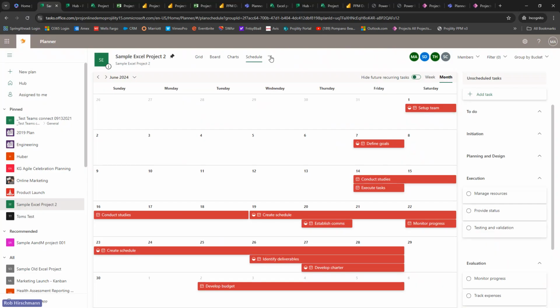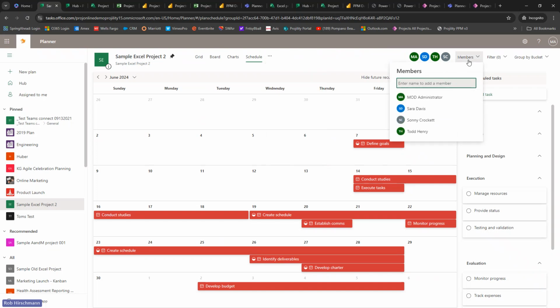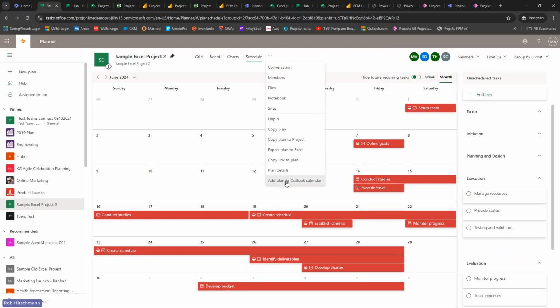A couple other things with Planner that are really useful. If I wanted to, I could come here and export this to Excel, if I have people that really love Excel and they want to look at an Excel. If I want to copy a link and allow people to get into it, I do have the members of the group and I can extend this to other people so they could come and access it. And then over here, there's a couple of other tabs that are important. I can add my plan to my Outlook calendar. So it'll show these dates on my Outlook calendar if I wanted to track it there and not clutter up my calendar too much.